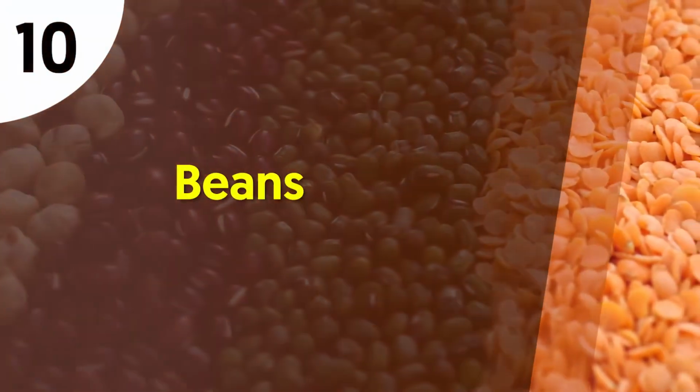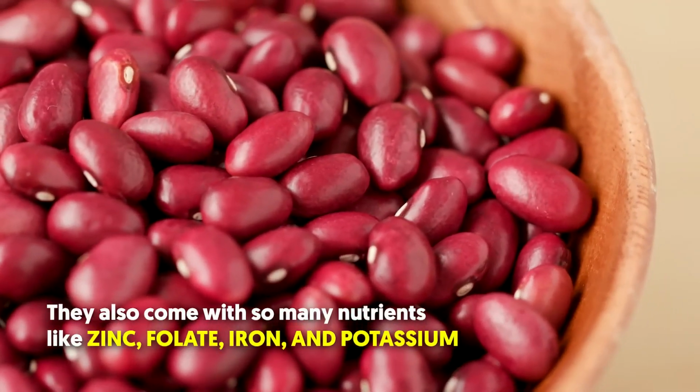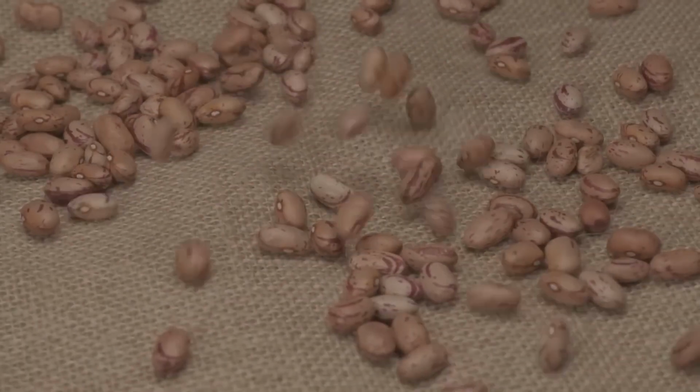Number 10. Beans. These are plant protein sources that are really good for your heart since they have no cholesterol. They also come with so many nutrients like zinc, folate, iron, and potassium. Beans also have a high fiber content which helps prevent constipation.